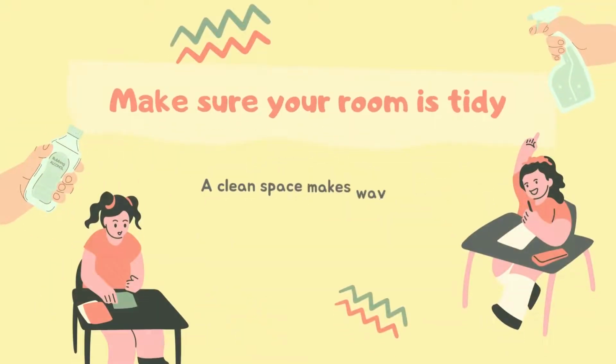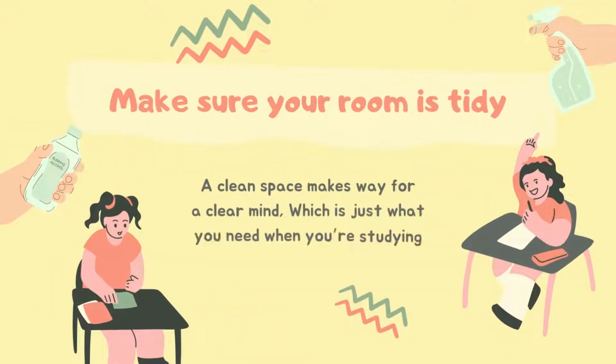Tip number 2, make sure your room is tidy. A clean space makes way for a clear mind, which is just what you need while you're studying. So always keep your room clean and tidy, and always make sure that everything on your study desk is organized and kept in its proper place.